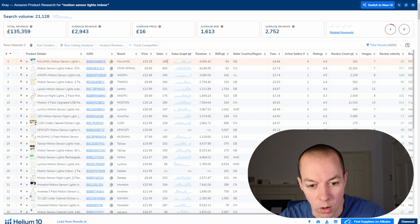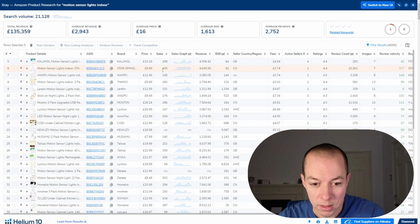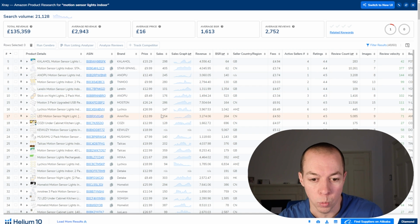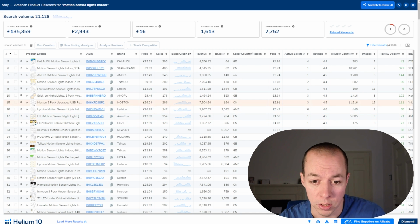So if you see this, where you've got a landing zone of 10 to 20 places, or if you can get anywhere on this first page, you're going to achieve sales upwards of 100 per month, potentially 150, 200 plus per month. So this is a great example of demand. Even if some of the other things may not stack up, this is the sort of demand that you like to see, where it's really well spread across that first page. It gives you such a big landing zone for your product. Whether you land in 5th or 10th, you're still going to generate sales. So that's a really positive sign.